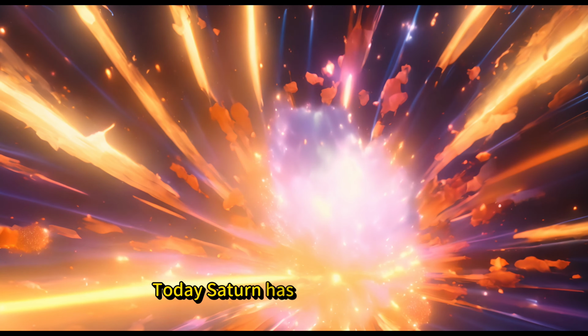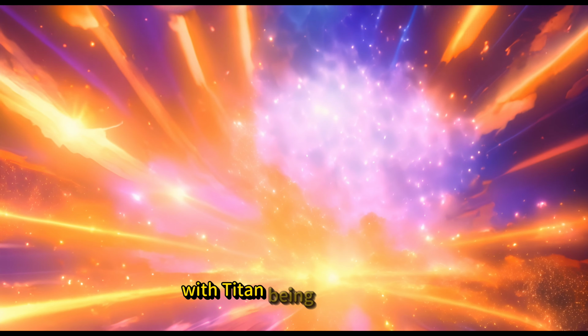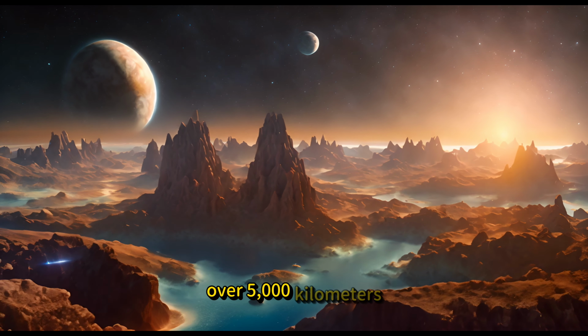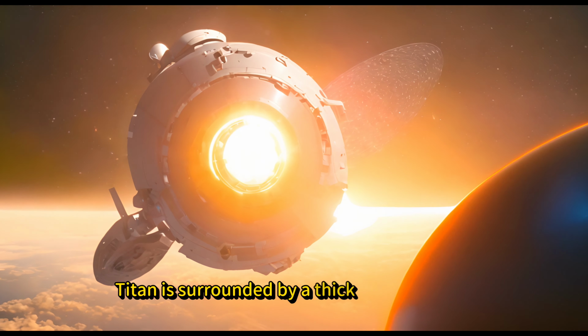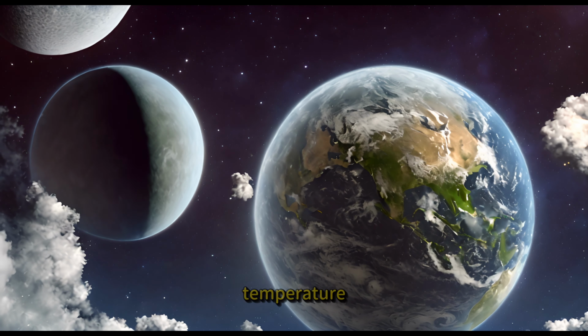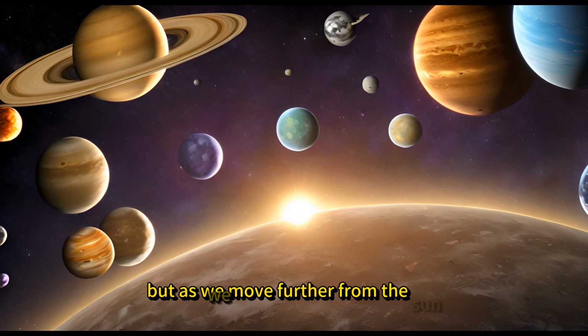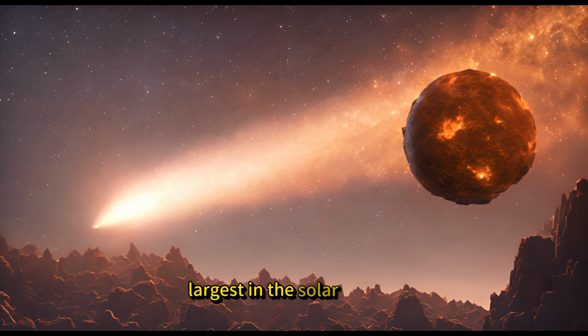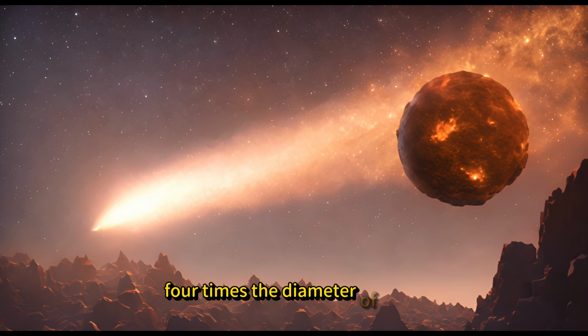Today, Saturn has 83 known moons, with Titan being the second largest moon in the solar system, having a diameter over 5,000 kilometers. Titan is surrounded by a thick nitrogen layer and, being far from the Sun, has a very low surface temperature. As we move further from the Sun, we encounter Uranus, a blue-green planet, and the third largest in the solar system, 4 times the diameter of Earth.